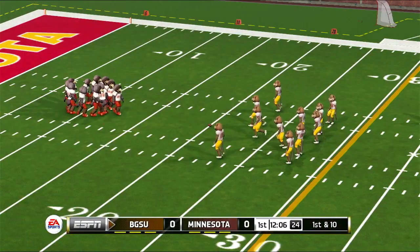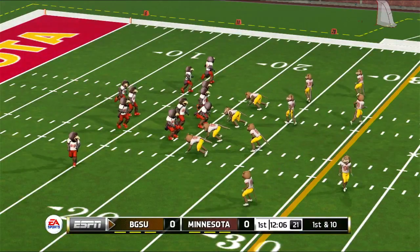I don't think either team has a clear advantage so far. Let's see if they can make some plays and get a little separation.